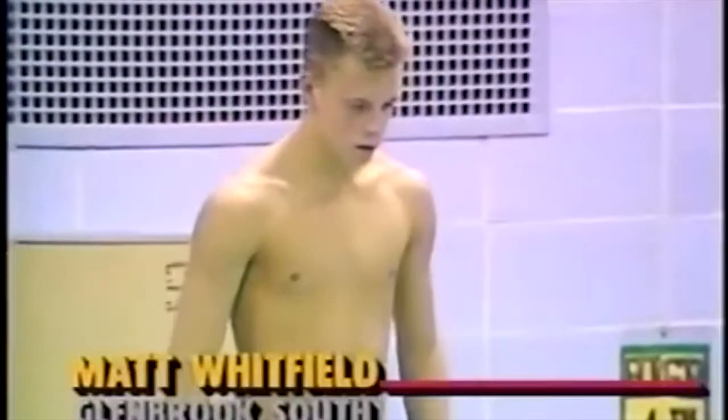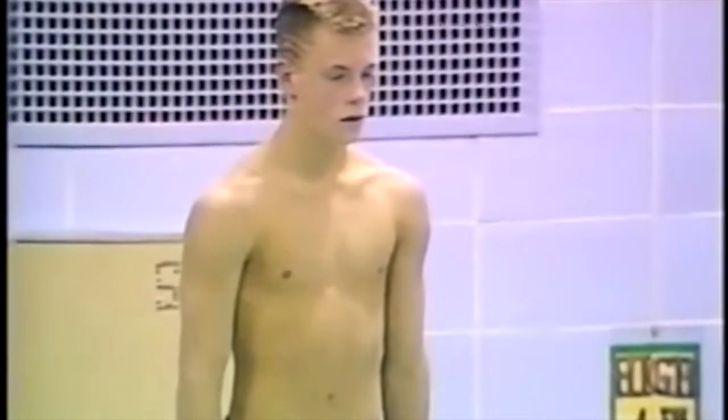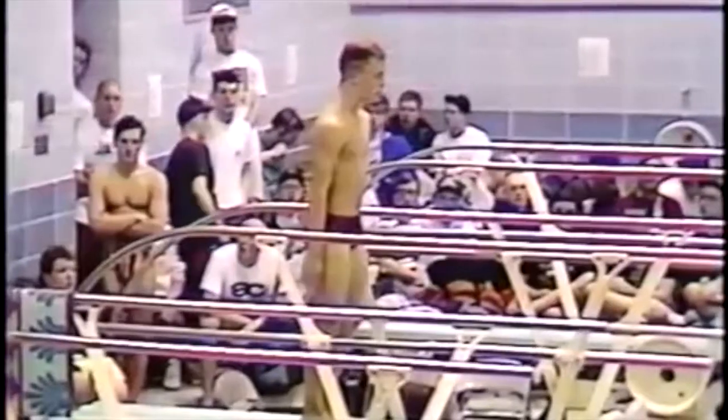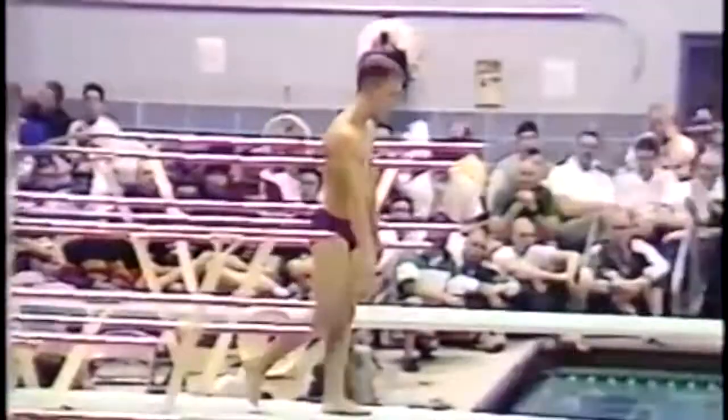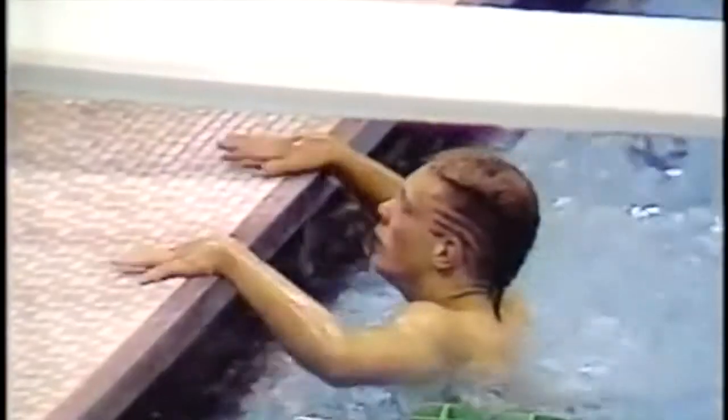Matt Whitfield is a freshman, just a freshman from Glenbrook South. Forward dive, 1.3 difficulty from the pike position. Nice height on that. Real nice dive. He really got up nice and high.